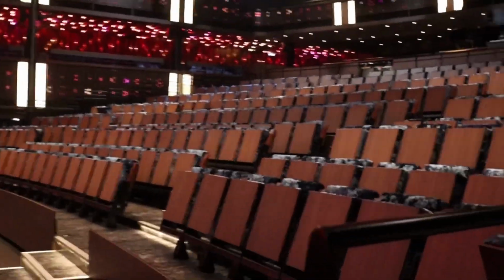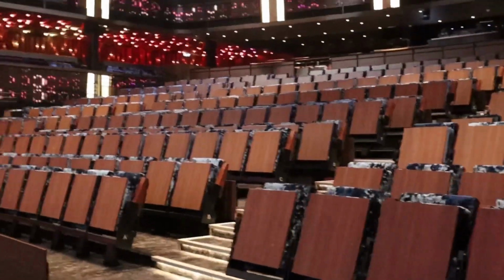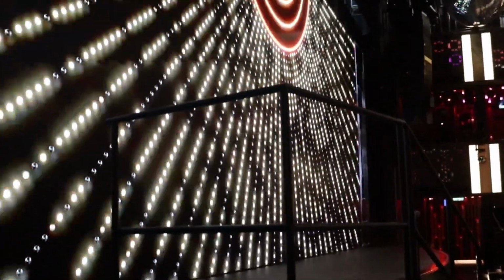And at night these go in, so you can have the nightclub down here on deck 6 and dance the night away. Let's go check out more of the ship here on day 1.